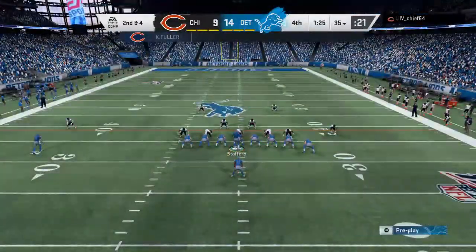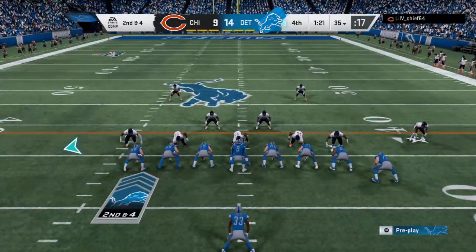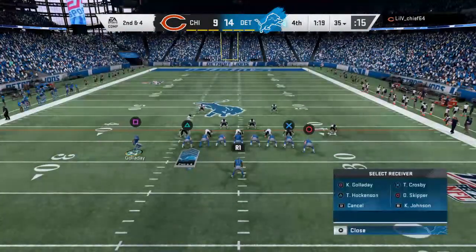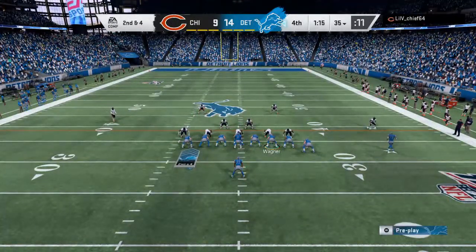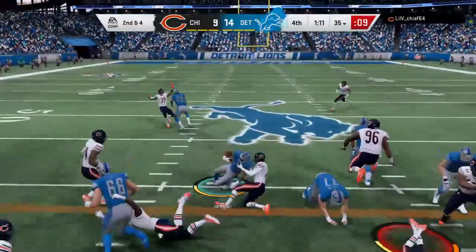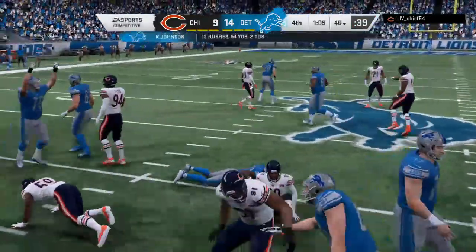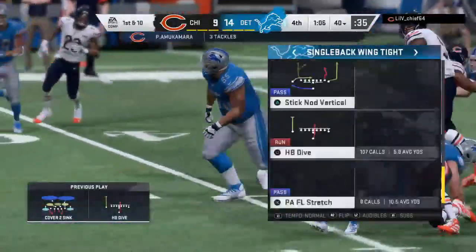6 yards was the pickup on the last completion, so here's 2nd and 4. On the ground, this is Johnson. And he'll bring it up here to right at the 40-yard line. A gain of 5, good enough for the first down.